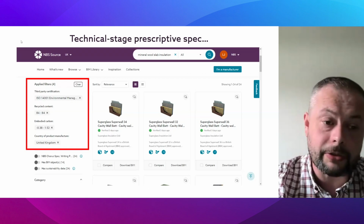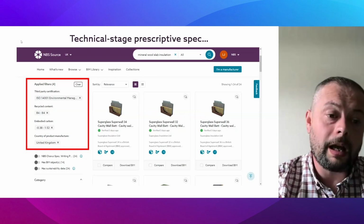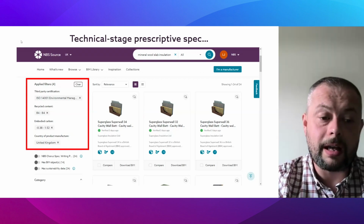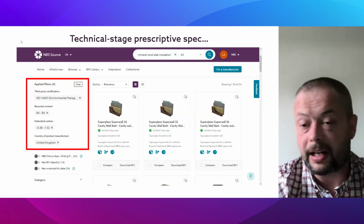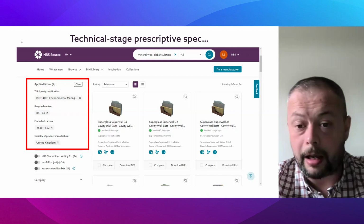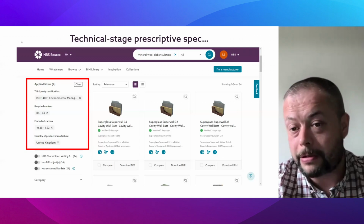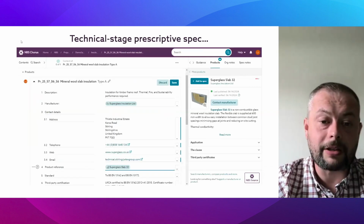So I wanted a manufacturer that has ISO 14001 from an environmental management point of view. I wanted a minimum of 80% recycled content, and I wanted an embodied carbon figure of a maximum of 1.35, and I needed it to be manufactured in the UK. That's then given me back a load of results. So it's narrowed down what would have been hundreds of different materials down to 24, and I can then go through and compare those and make the selection.